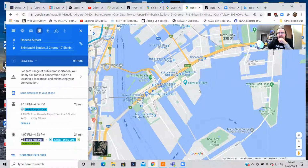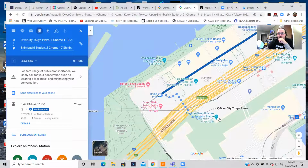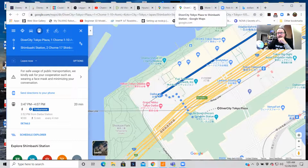And definitely, if you can, go to the Diver City Tokyo Plaza. It's really easy. There's a direct line from Shimbishi Station to Big Sight, and you can jump off the line at Diver City, see the stationary Gundam, and then get back. It's really easy. And if you're going to Big Sight, it's really easy just to stop in, see the stationary Gundam, and then go back to your hotel in Shimbishi Station.